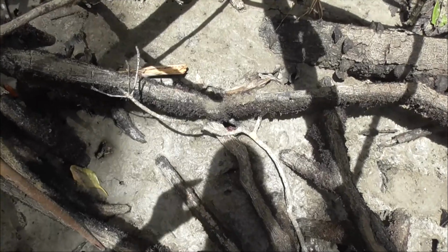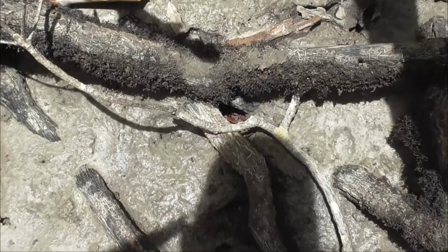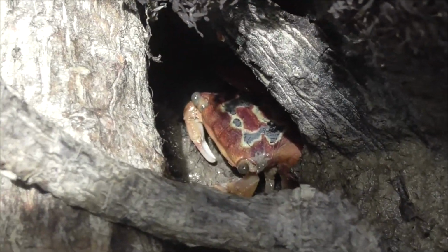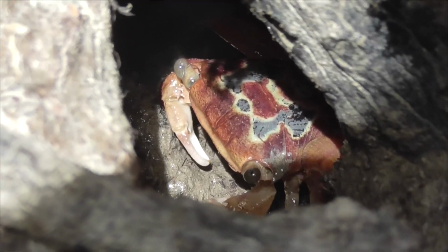Here's a cool crab in a hole. He's a bit small for us, and I don't think I've ever seen one like it, but I'll see if I can get a shot of him for you. Look at that, there he is hiding in his hole. He's actually really quite safe in there.